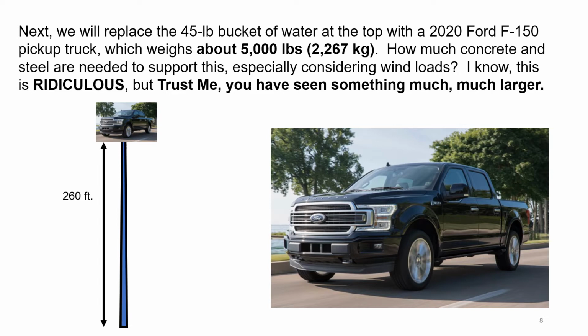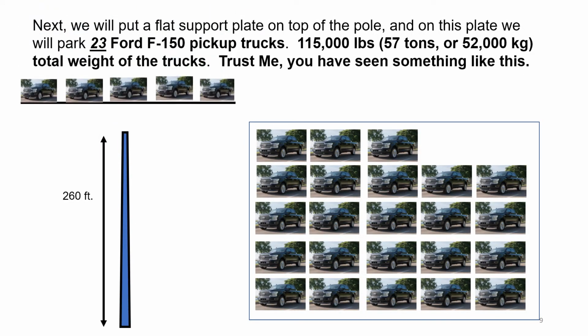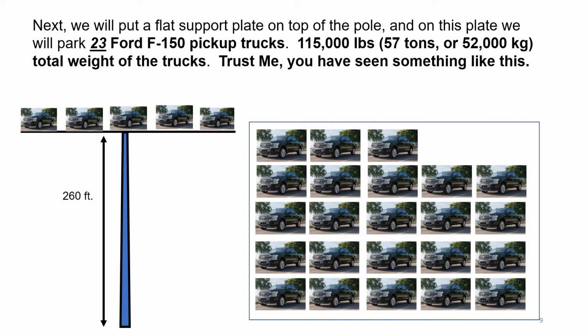How much concrete and steel are needed to support this, especially considering wind loads? I know this is ridiculous, but trust me, you have seen something much, much larger. Next, we will put a flat support plate on top of the pole or column, and on this plate we will park 23 Ford F-150 pickup trucks. That's 115,000 pounds, 57 tons total weight of the trucks. Trust me, you have seen something like this.